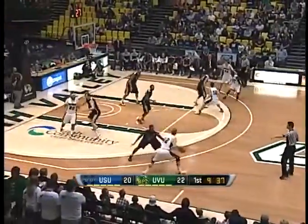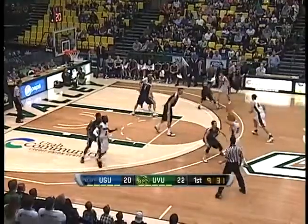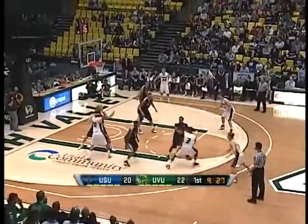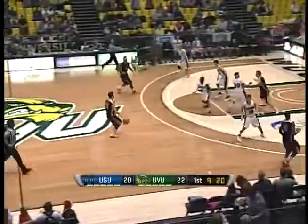Mosley, Hunsaker, Hubbard, Jones, and Brown now on the floor for Utah Valley. A couple of their starters getting some time on the bench. 9.5 to play first half. Fonz has the hot hand. He's got 14 points. Lost it inside. Turnover Wolverines. Their 5th here of the first half.